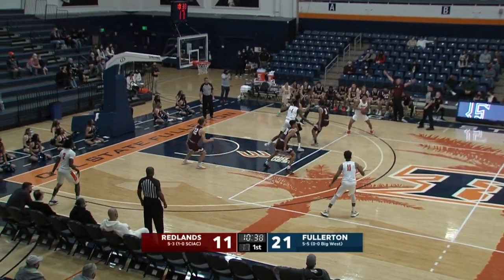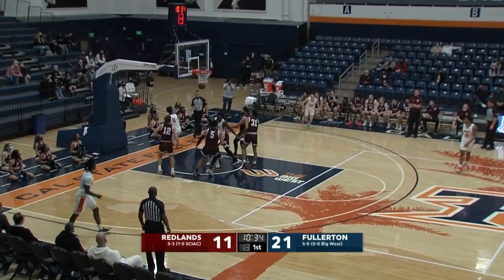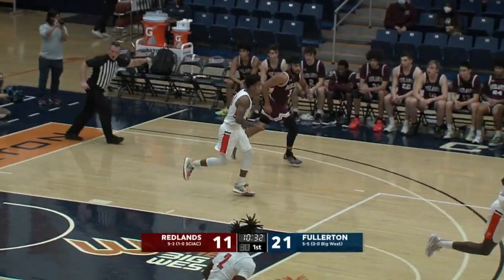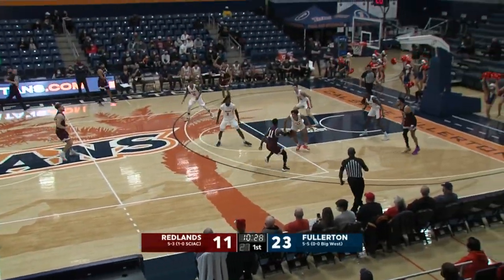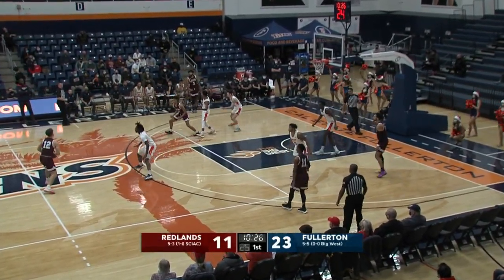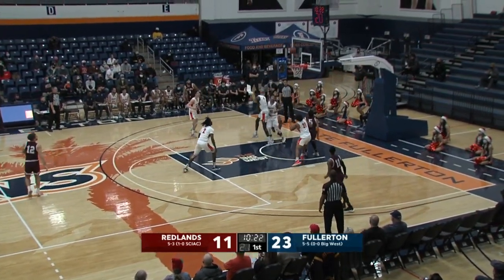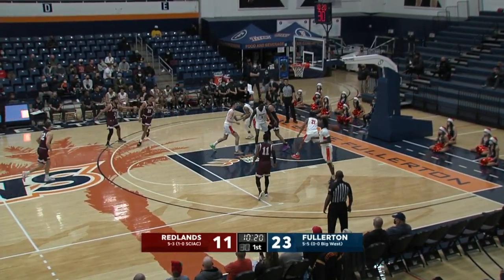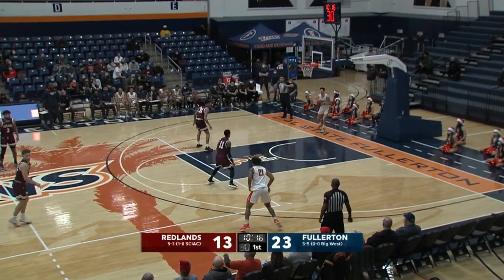Crossover move by Maddox. Doesn't really go anywhere with it, and then picked up his dribble. Over to Milstead. Milstead has a lane to the cup. And Laku maybe throwing in a screen there. And it was wide open. Damari Milstead pushes the Titans out to a 12-point advantage. The drive and a hang by Jackson gets a friendly bounce for 2. Jackson's first 2.